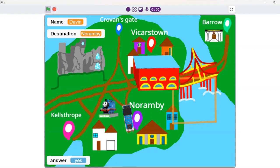Destination. Norambi Station. You are on your destination. Thank you for using Thomas the Tank Engine services. Kelstrop Station. Vickerstown Station. Thank you for using Thomas the Tank Engine services.